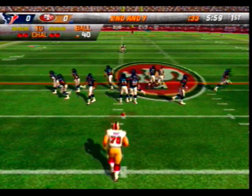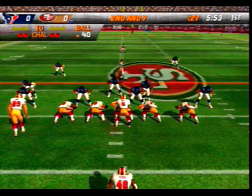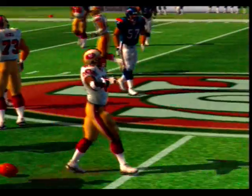Ball on their own 40. Ball on the 40-yard line. The Texans come out in a nickel package. Tosses it out to the right. Number 41 is there for the tackle at the 49.